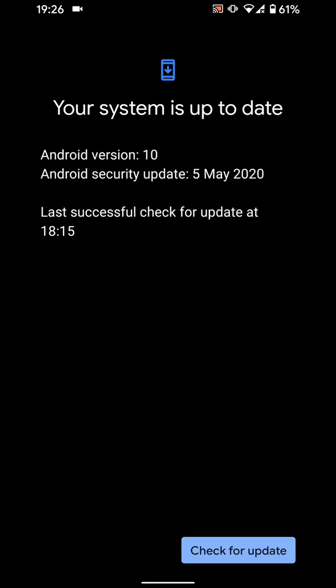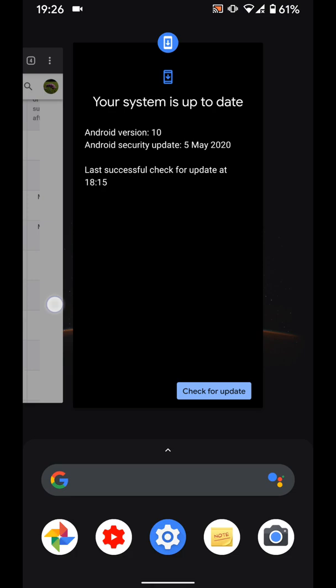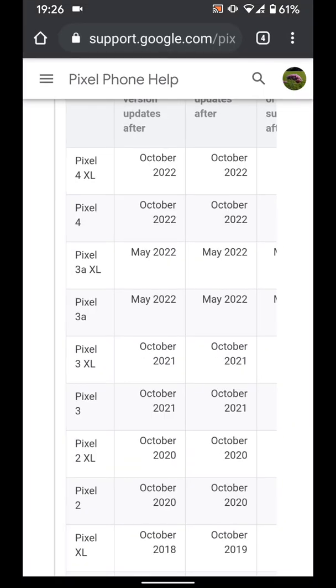This phone also has the latest Android 10 version and is regularly updated with the latest security updates. Also, according to Google, this phone will continue to get new Android versions as well as security updates until May 2022, so I will also get Android 11 and 12 before I need to buy a new phone.